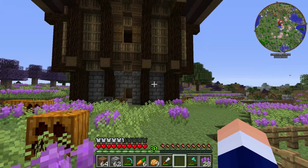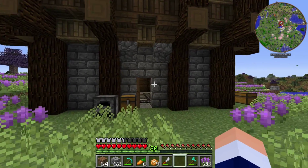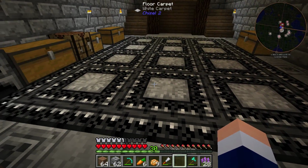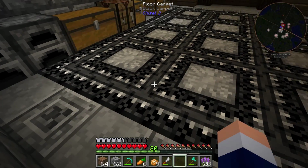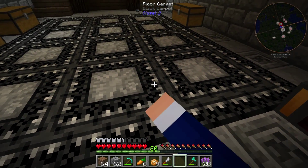Okay, so today I'm first going to be showing off a few little things I discovered for inside. You know how in the last video I mentioned carpets and how I was wondering if there might be a better carpet than the vanilla ones? Well, it turns out there was one.